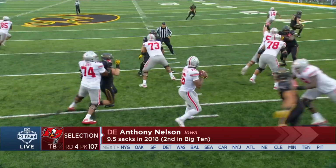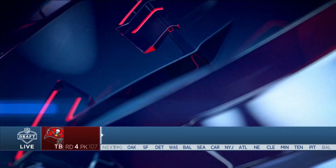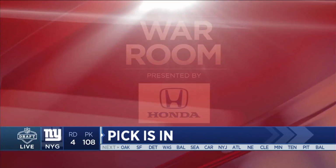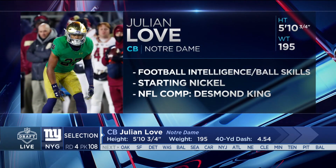You notice he was announced as a linebacker. That was a mistake. I can't see that happening. Some of these drafts, some of these picks, you get them announced, you wonder if they're a tackle or they're a guard. In this case, they said linebacker. He's a defensive end. One of the best available.